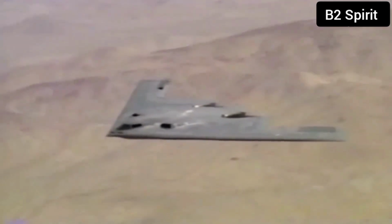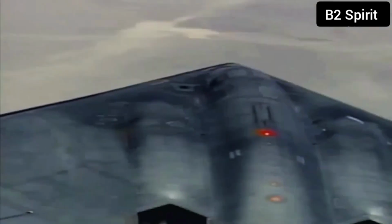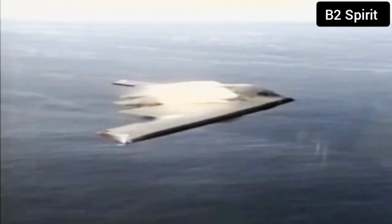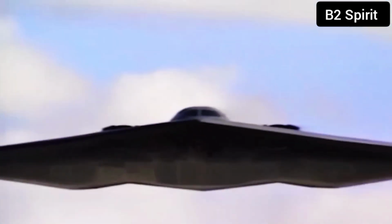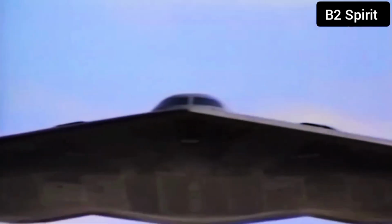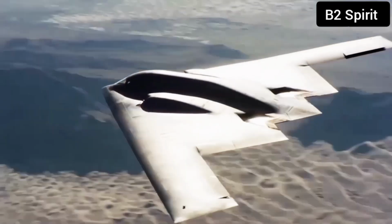Another iconic mission that the B-2 bomber was involved in was Operation Enduring Freedom in Afghanistan in 2001. The B-2 bomber was used to deliver devastating airstrikes against Taliban and al-Qaeda targets, including cave complexes and training camps. The precision and stealth capabilities of the B-2 bomber allowed it to strike with accuracy and effectiveness, helping to degrade the enemy's capabilities and support ground forces in their operations.